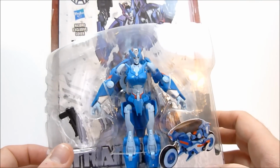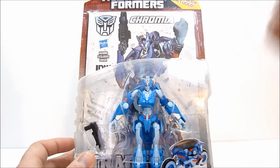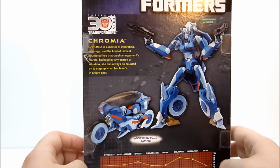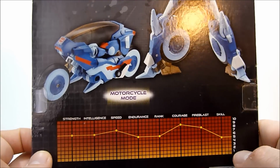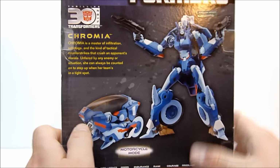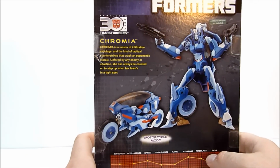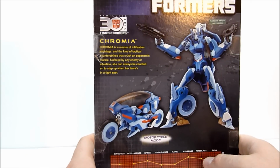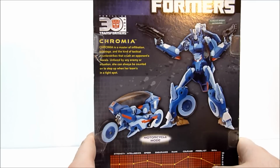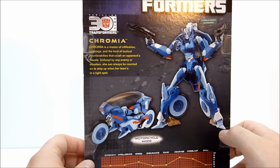So you can see the motorcycle mode here. The Generations figures, of course, come with the comic book. Chromia has a little bio on the back, which we will read very quickly, but first I'll let you pause on that if you want to see the stats. You can see the motorcycle mode looking pretty cool, and of course the robot mode right there. Chromia is a master of infiltration, sabotage, and the kind of tactical counterstrikes that crush an opponent's morale. Unfazed by any enemy or situation, she can always be counted on to step up when her team's in a tight spot. So very cool.